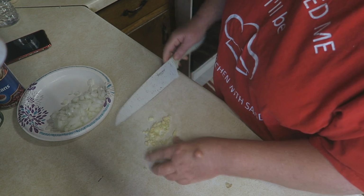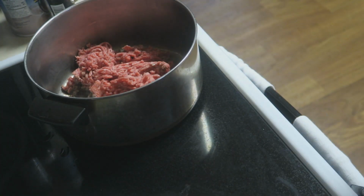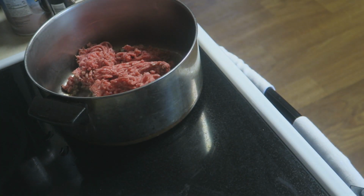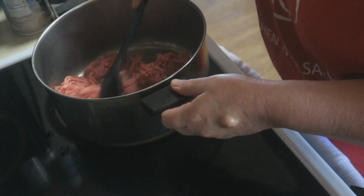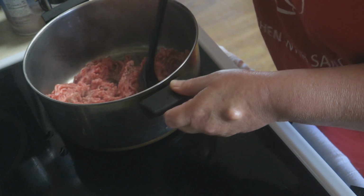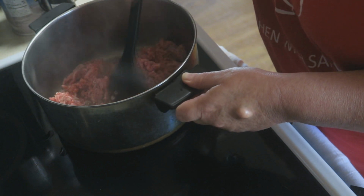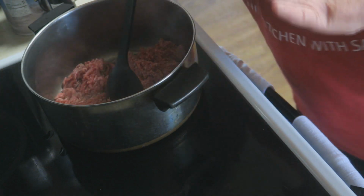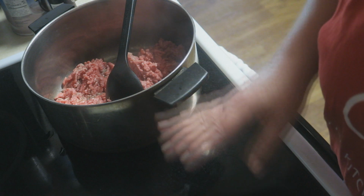That's perfect. I like it a little big, especially in my chili. All right, as you can see, I've already got my ground chuck in a pan, and I am just going to cook this on medium until I get it all nice and brown. Y'all know I don't like to add my seasonings or anything until I get the grease rendered off that.